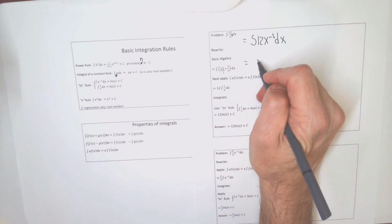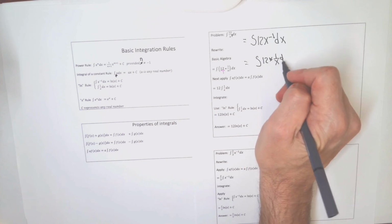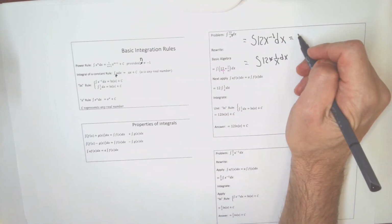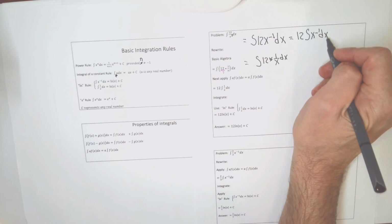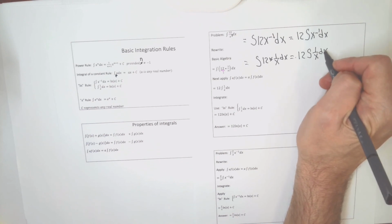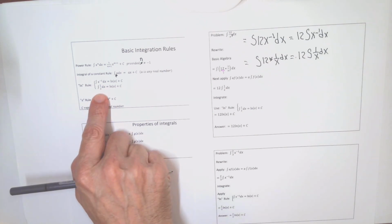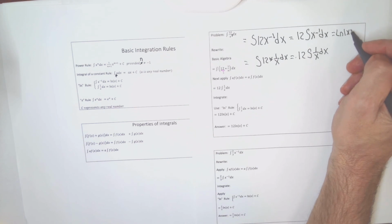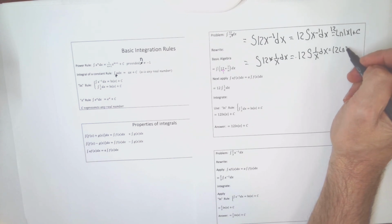So both of these are correct ways to start rewriting this problem that has just a naked x in the denominator. Both of these have coefficients of 12. I can't deal with coefficients of 12 in terms of my integral formulas. So both of these would need to be rewritten. These are just different ways to rewrite the same problem. Both of them can be written in a form that either has a naked x to the negative 1 power or a naked 1 over x as my integrand. Both of those will integrate to the natural log. So this is going to be 12 times the natural log of the absolute value of x plus c, regardless of how I rewrite it.